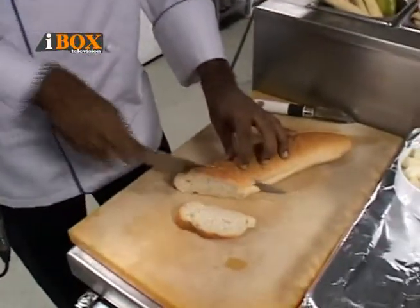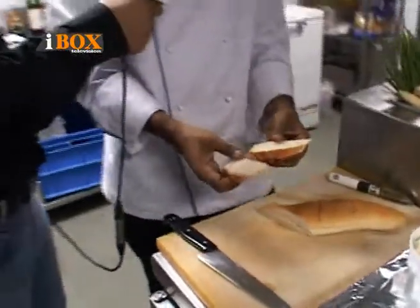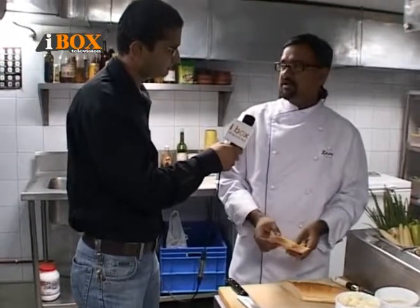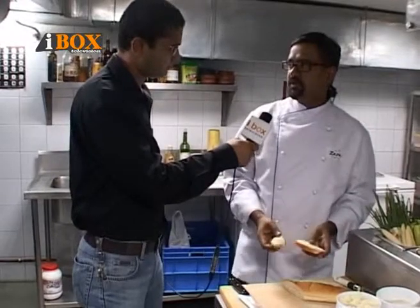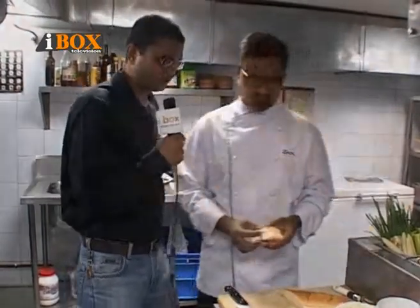So these can be slices of bread. We toast it and serve it along with the cazuela of prawns. So people can dip this bread in the cooked liquid of the prawn and have it. That's how we serve it here, and that's how it is served in Spain. Wonderful.